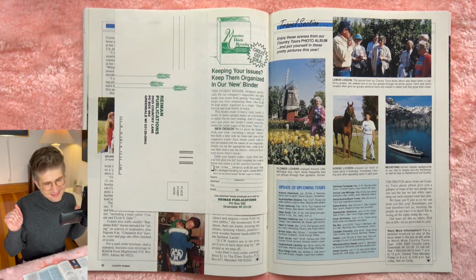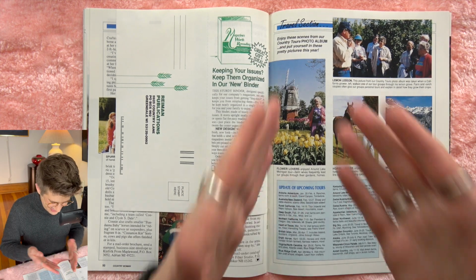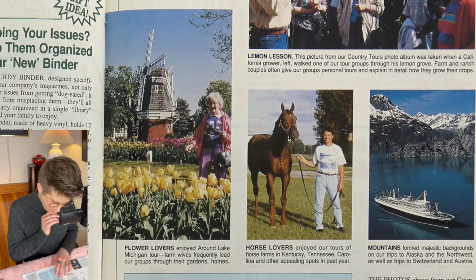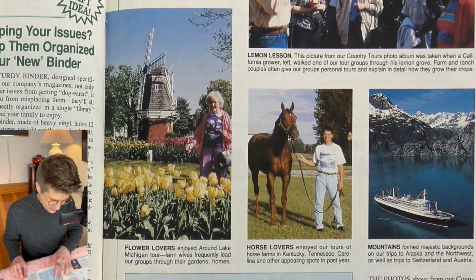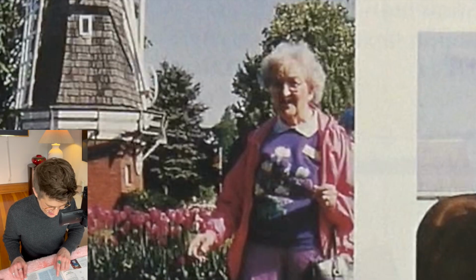I love a Michigan shout out in Countrywoman magazine. We're in Holland. Hello. Flower lovers enjoyed a round Lake Michigan tour. Farm wives frequently lead our groups through their gardens and homes. That's Holland, Michigan, and that's a farm wife right there.